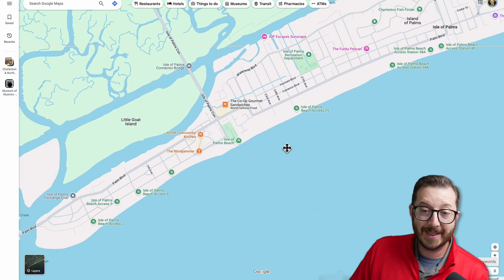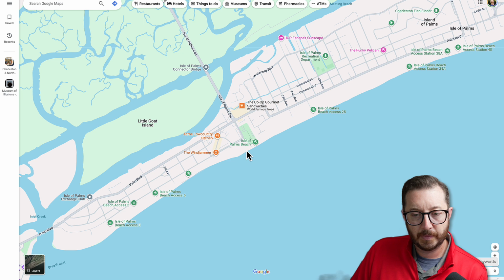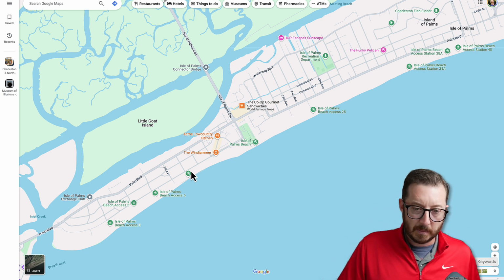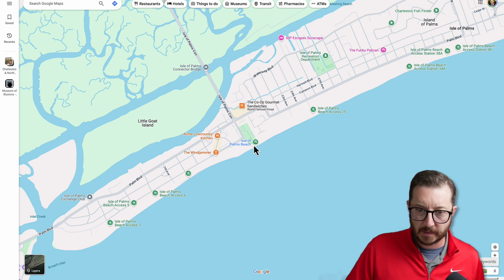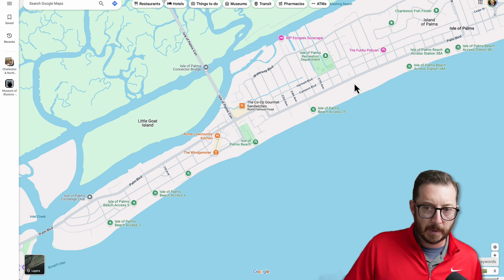Now, right when you get off the Isle of Palms connector, there is a little downtown area of Isle of Palms where you're going to find grocery stores and restaurants. And right along the beach, there's a lot of dining and drinking and some little beach shops, whatnot. There's an Isle of Palms park right here, the recreation department over here.